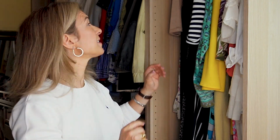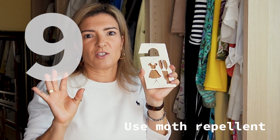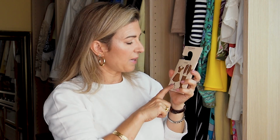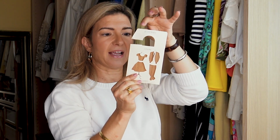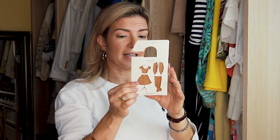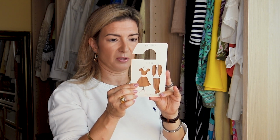And speaking of knits, moths love wools in general, and I love my cashmeres, I love my merino wools, I don't want moths near them, so I got myself this anti-moth system that I hang. It's a natural one. This is wood. It's completely recycled and recyclable.